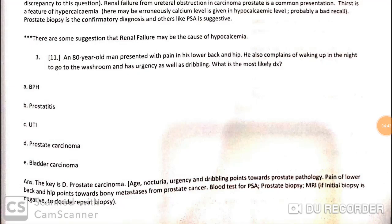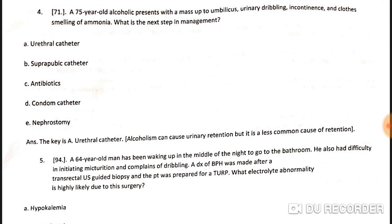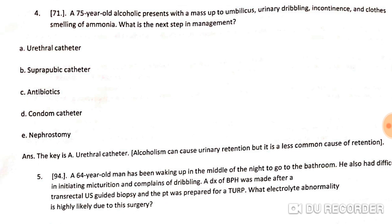So I hope that till here it's clear now. A 75-year-old alcoholic presents with a mass at the umbilicus, urinary dribbling, incontinence, and clots smelling of ammonia. What is the next step in management? Urethral catheter, because alcohol sometimes causes retention of urine, but this is a less common cause of retention.